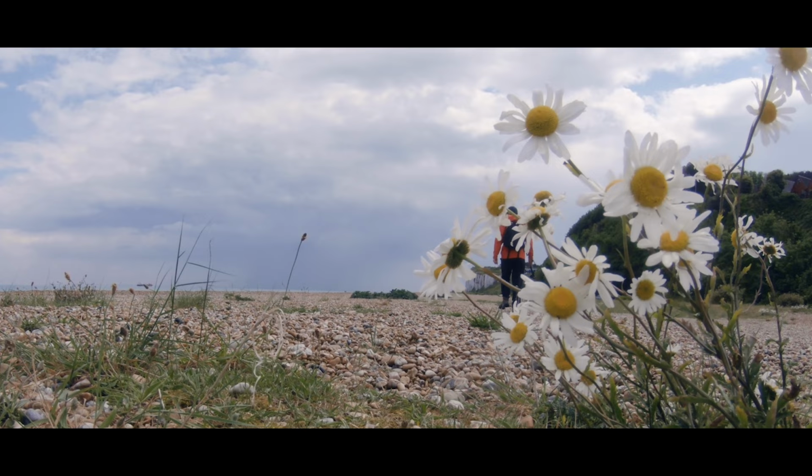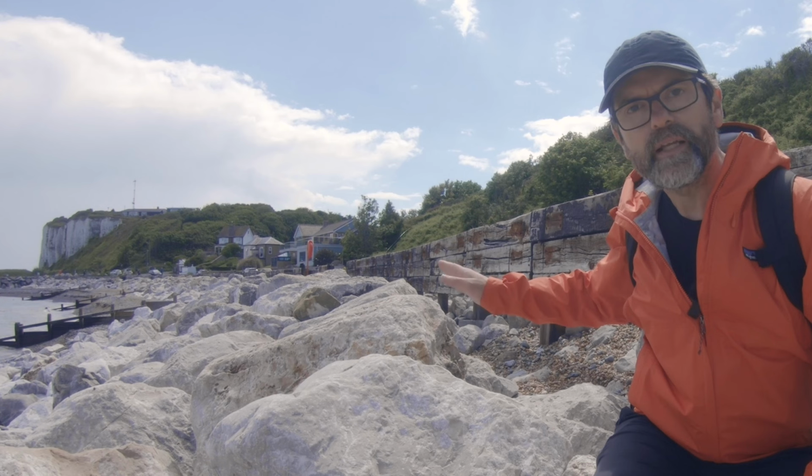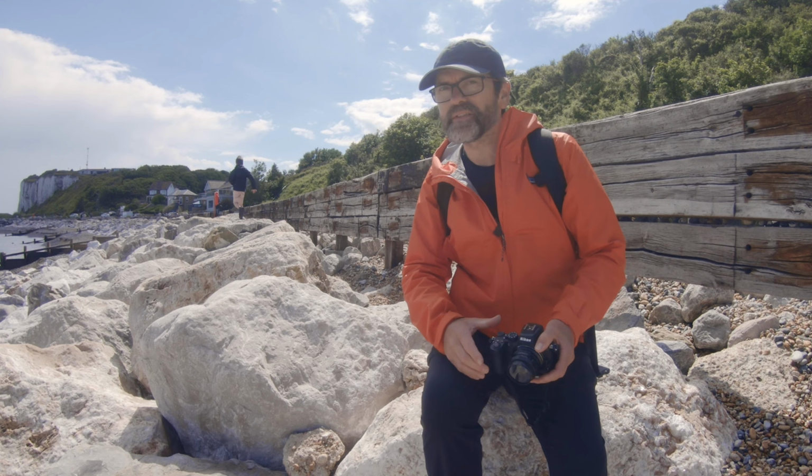Okay, here we are at the start of those famous White Cliffs, or actually the end if you've come the other way. So we're about to climb up and walk across the top along the edge of the cliffs. Little buggers. So let's just, oh, that's bright.